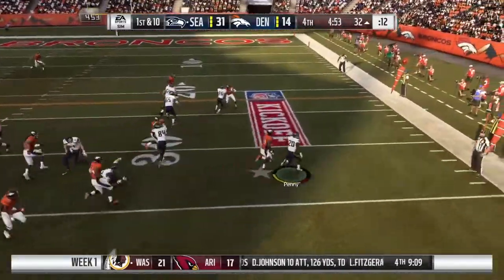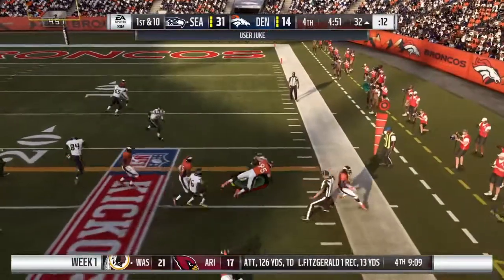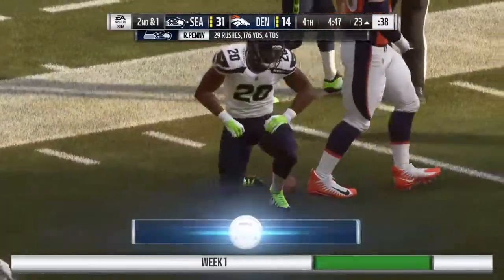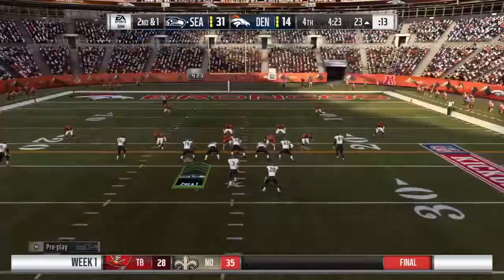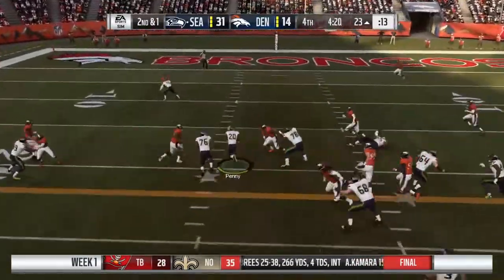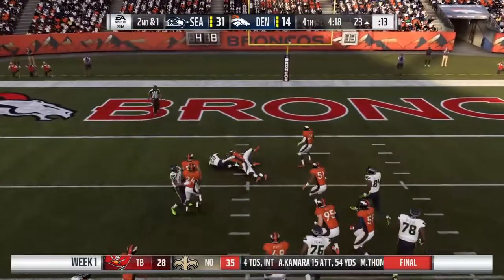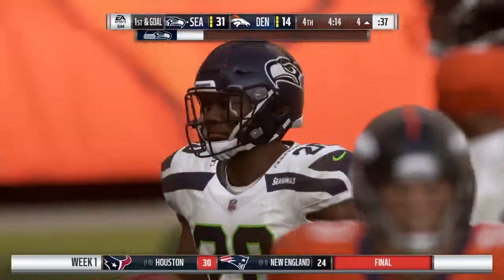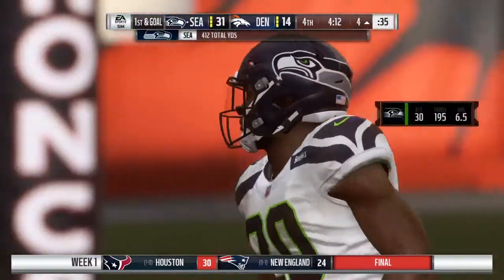Here's a give to Penny. Wiggles free. And a pretty little juke move there on a nice gain. A nice run there, 9 yards. Do they have to use timeouts? What are they going to do to stop you? You're taking charge. And all the way down inside the 5 to the 4. That's good for 19 and a first down.